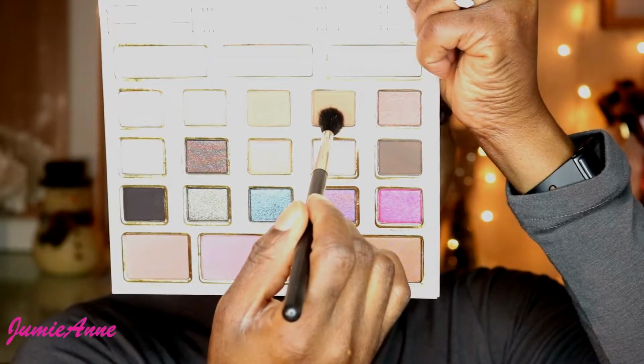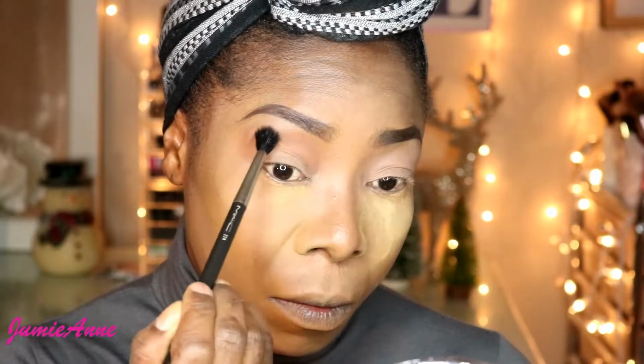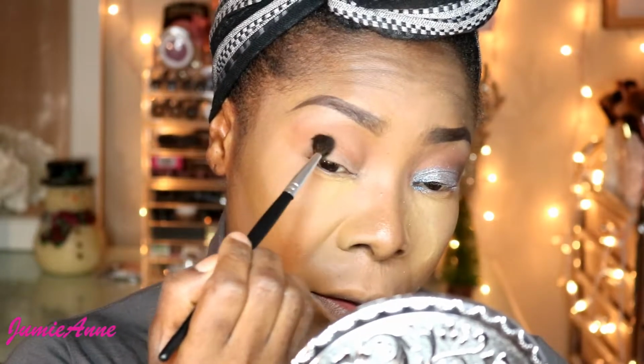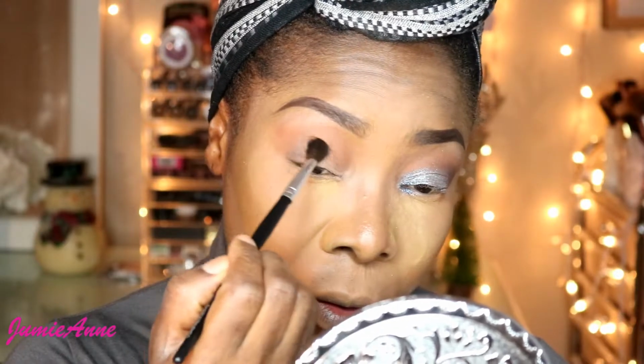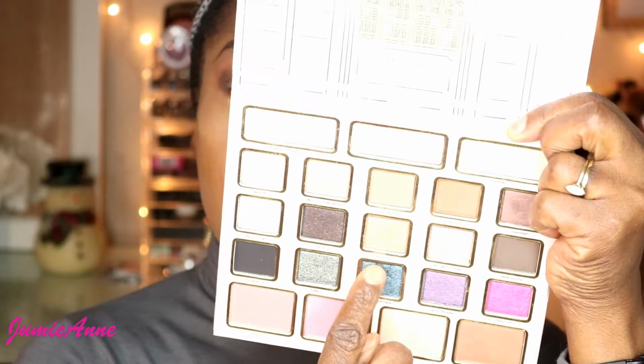For my transition color, I'm going to be using City Light. Using Belle Fume on my crease, but I'm only gonna apply it more to the outer part. I'm gonna use the Shadow Insurance in Champagne, and I am gonna use my finger to apply Midnight in Paris.